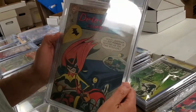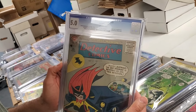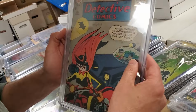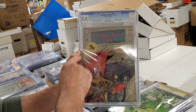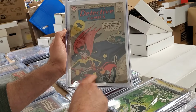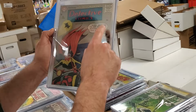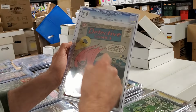There's another great first appearance. First appearance, Batwoman, Kathy Kane, in a 5.0, Detective 233. That's a cool cover. Anytime they feature her like that on the cover is really cool. This is great. You got the bat signal. It's an old school bat signal too. That's cool. And you got her in red. And he's saying, "Hurry, Batman! The Batwoman is beating us on this mission." So he wants to beat her.